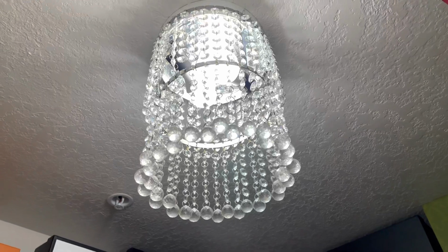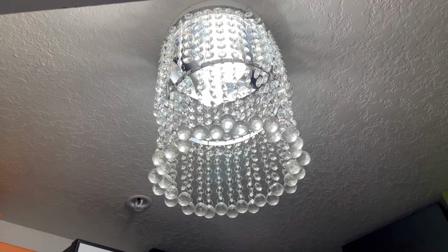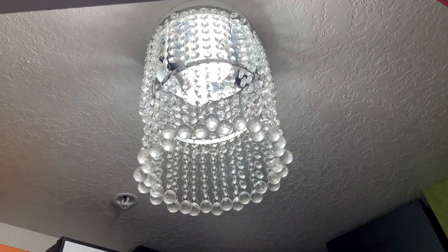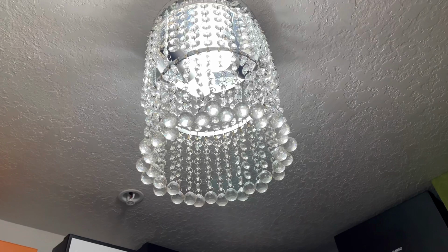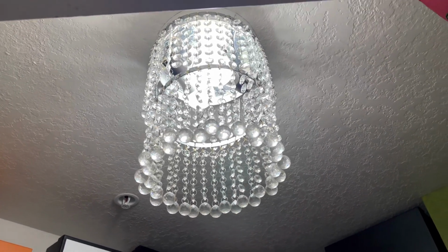I also have this chandelier, before I forget. This is a DIY that I made when we first moved into this apartment. Any chandelier that's in my house, I made it, or I bought it from somewhere else and put it up in the ceiling to make it look like it pretty much came with the apartment.